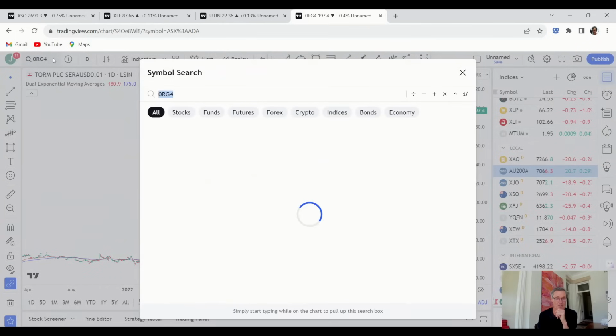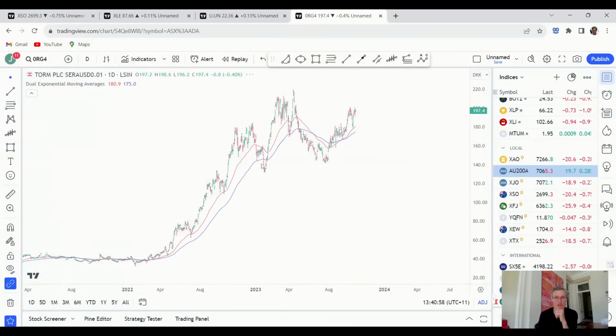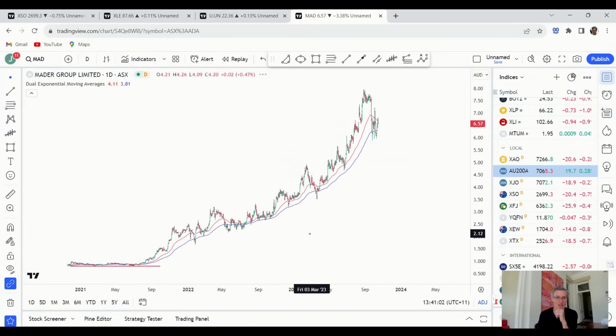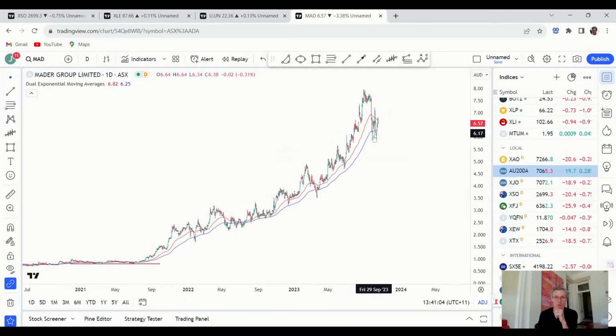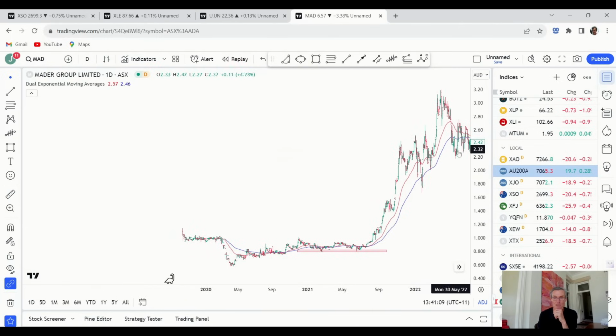Couple of Motion Trader stocks, MAD, Matter Group. Now, Matter's been a terrific performer over several years, and we're getting a pullback at the moment. And so it's not unusual to get big pullbacks. You can see Matter's given some big pullbacks in the past. So I can look at this period here.